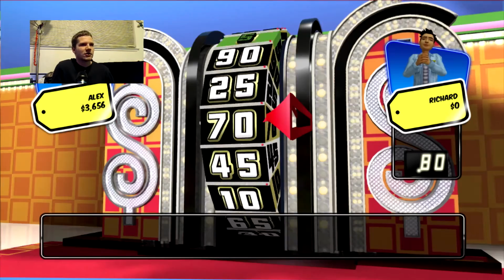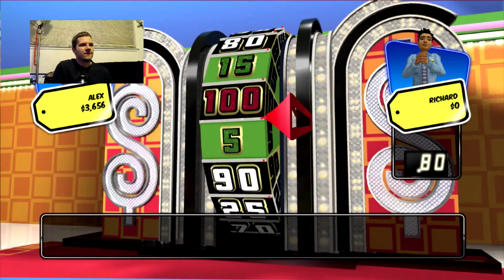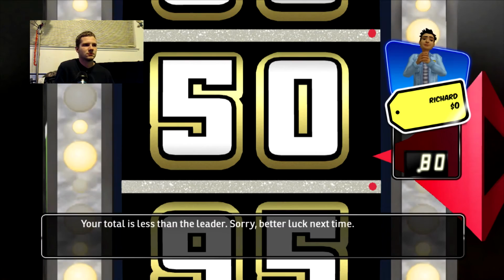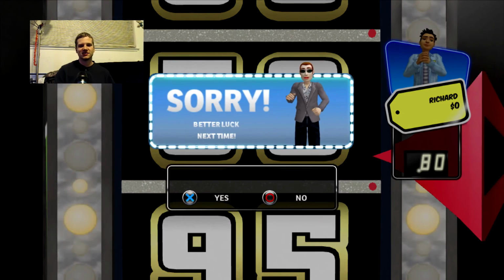If I want to go in a showcase, I need an 80. 80 to 95. Here comes 95. Stop! No. Damn, I'm always 55. So close. I barely go in a showcase in this game.